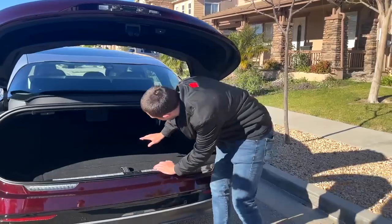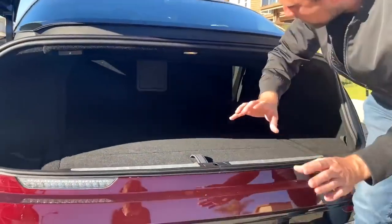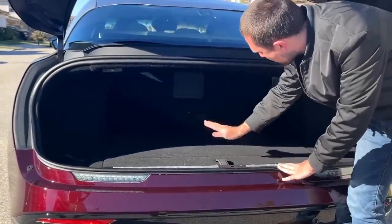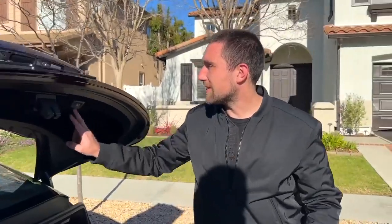Another thing that's pretty neat is, and we'll show you this on the inside, but they do have a hatch here. So if you were going to put in skis or some form of longer objects, you could get a nice 6-foot distance from trunk to the inside through that little hatch hole there. So we'll go ahead and close this off.